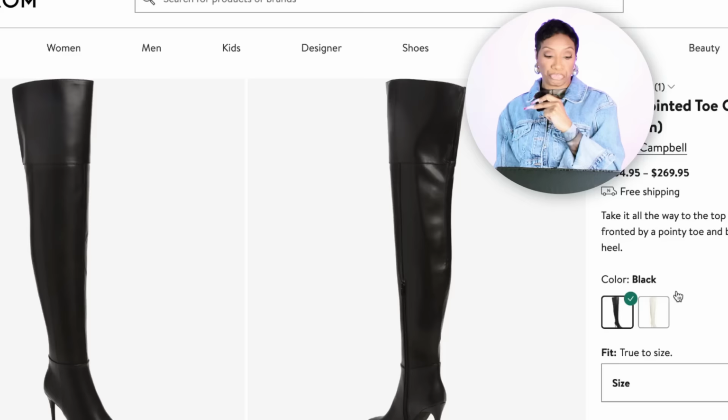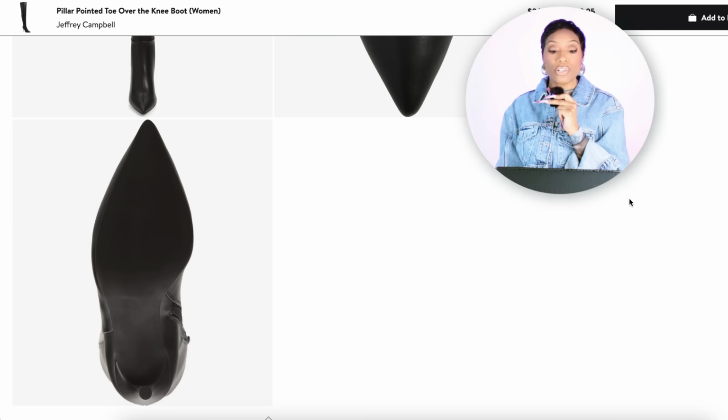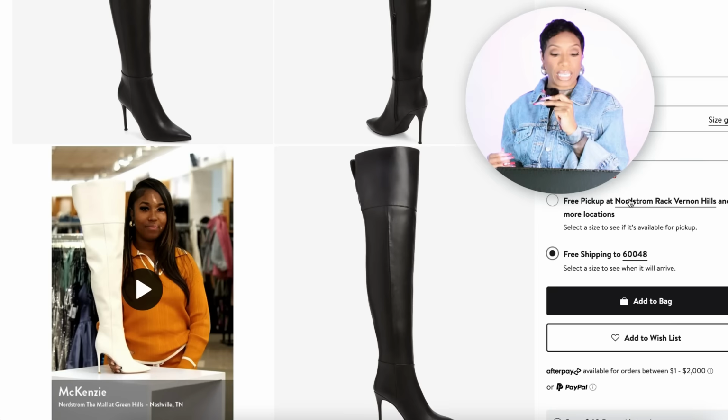Now, found another pair at Nordstrom by Jeffrey Campbell. These are called the Pilar Pointed Toe Over the Knee Boot. These are coming in, I hate when they do price ranges, $265. These are giving what we need as well. They have the pointed toe, the sexy heel. And these don't necessarily, well, they do have a little opening at the top too.